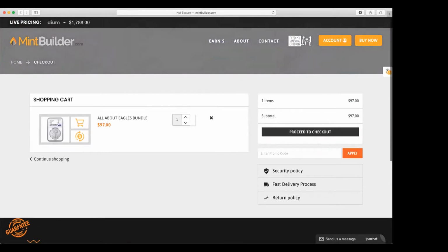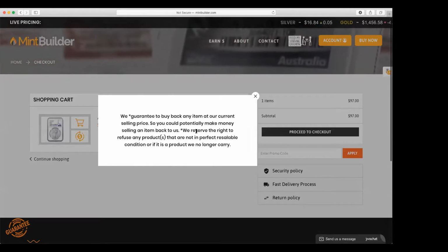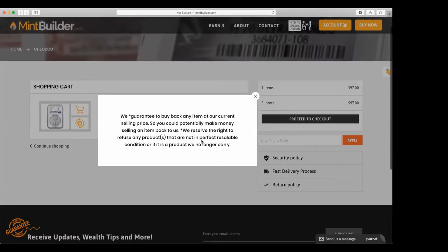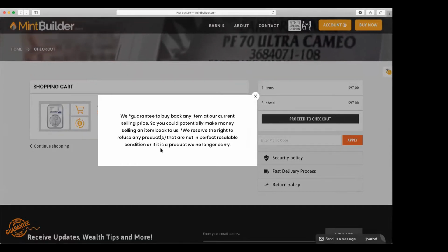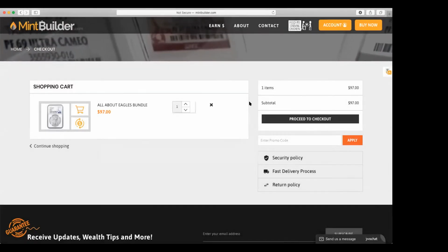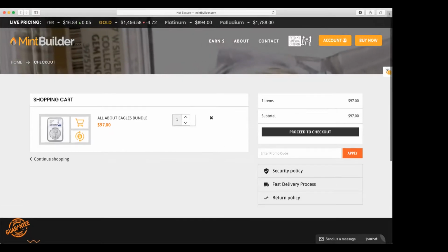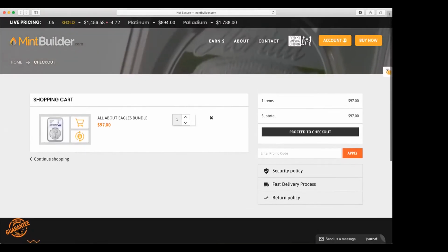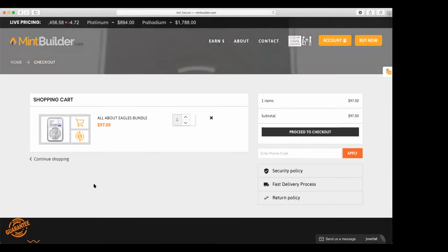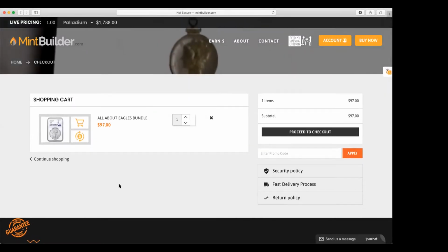But I also want to show you, here's the buyback guarantee. So everybody coming on the site can see we guarantee to buy back any item at our current selling price. So you can potentially make money selling an item back to us. We reserve the right to refuse any products that are not in perfect resellable condition, or if it's a product we no longer carry. We may still buy it, but we reserve the right to not buy that back for the good of the whole company. But we want people to know we have this buyback guarantee in place. It makes people feel snug and cozy, and it makes us all feel better knowing that you're not going to a dead end where you're stuck.